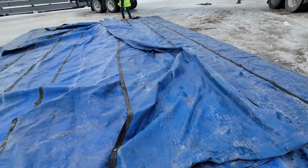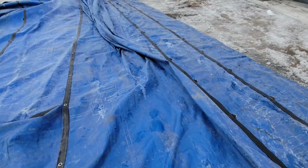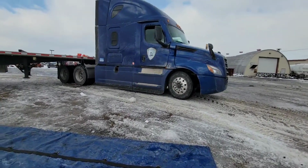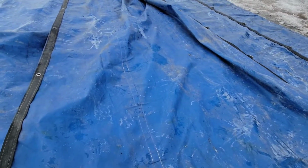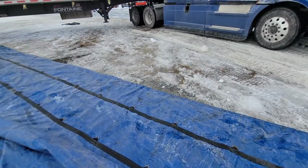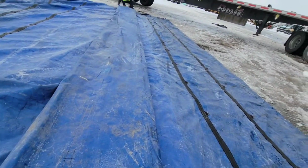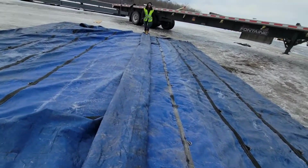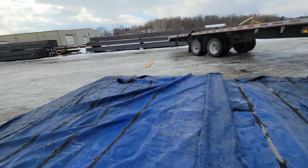Yeah, we can just fold that corner back, Mama. The corner. It's windy out here. Mama moved the truck and got it set up. I was saying, you got to be smarter than the wind.